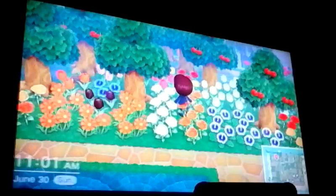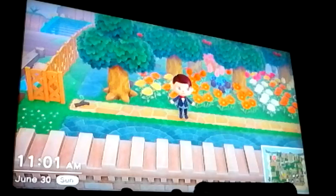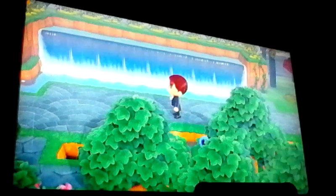And in the back of this island, I made a little tree farm. You know, I should technically make it a cherry farm. I might do that. So yeah, there's a whole bunch of trees here. Think of it as a little forest. A mini forest, if you will. It has a whole bunch of flowers on it. And we have our gigantic waterfall here.